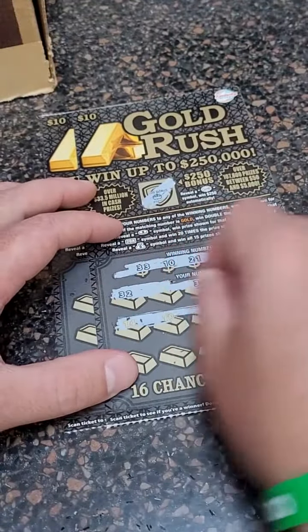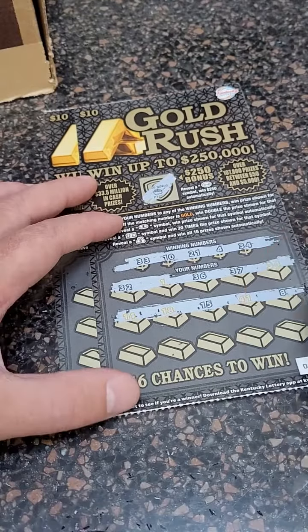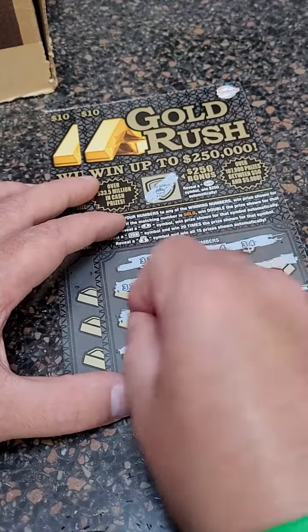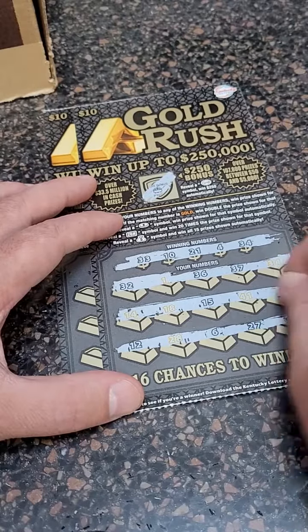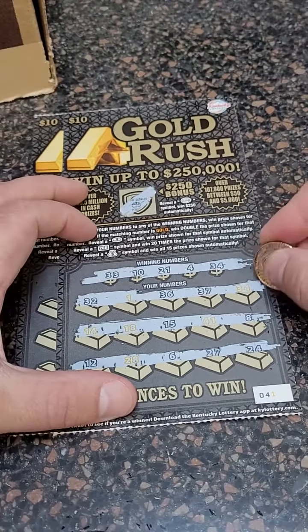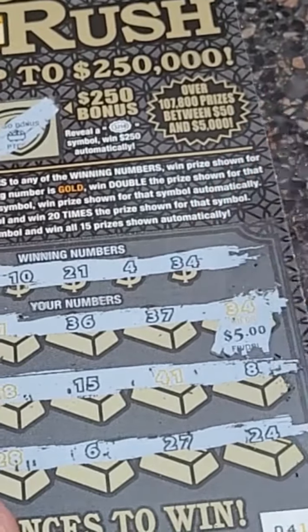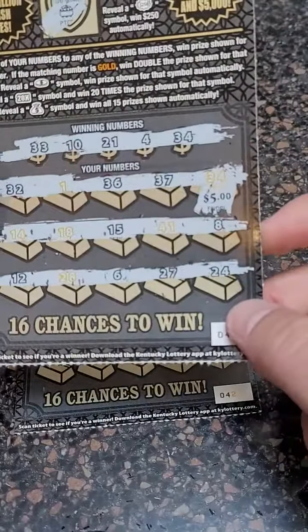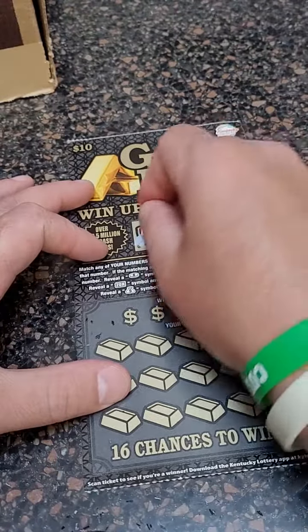Symbol, 14, 18, 15, 41, and 8. See if we match anything else. 12, 28, 6, 27, and 24. All right, 34, 2 times the prize, 2 times 5, $10 winner. Wow, only $10 back out of 50, and we only got 1 more ticket to try to get a win.